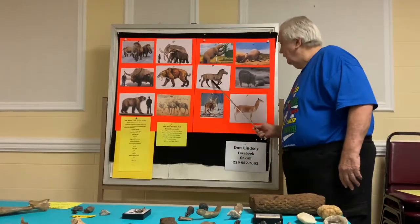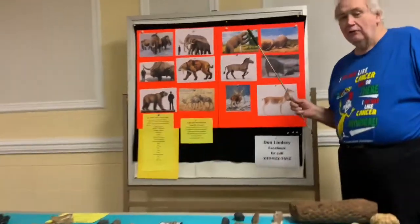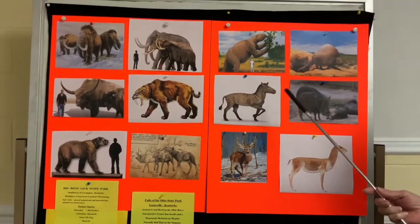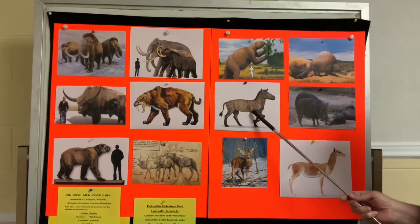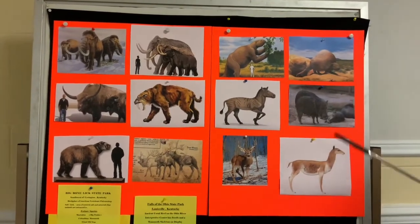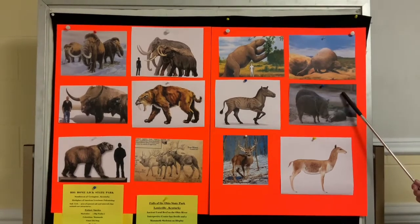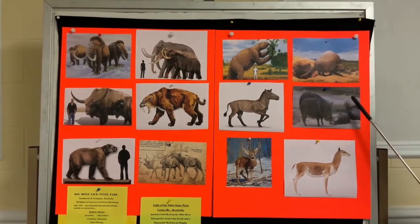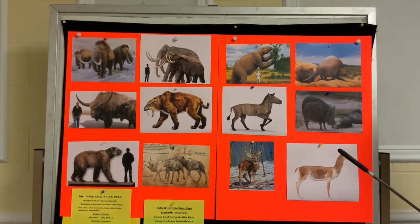Now don't get freaked out by this picture. This was so long ago, we don't really have any idea exactly what the horses' coats looked like. But this is just a picture of a prehistoric horse. Here we have some peccaries, which is a type of hog that used to live here. They still live out in the Texas area, okay?